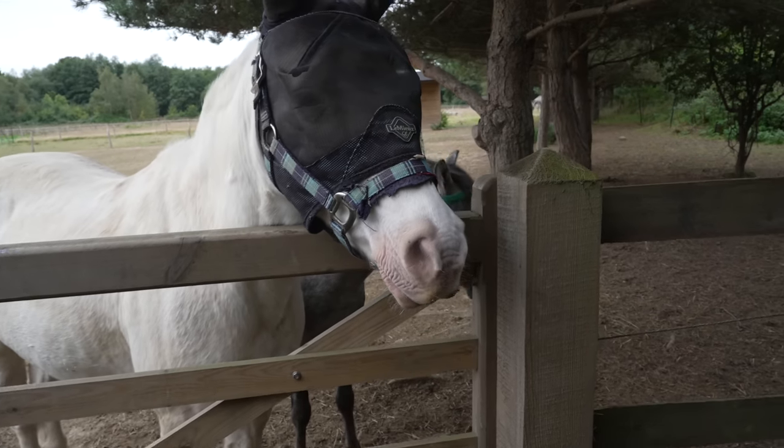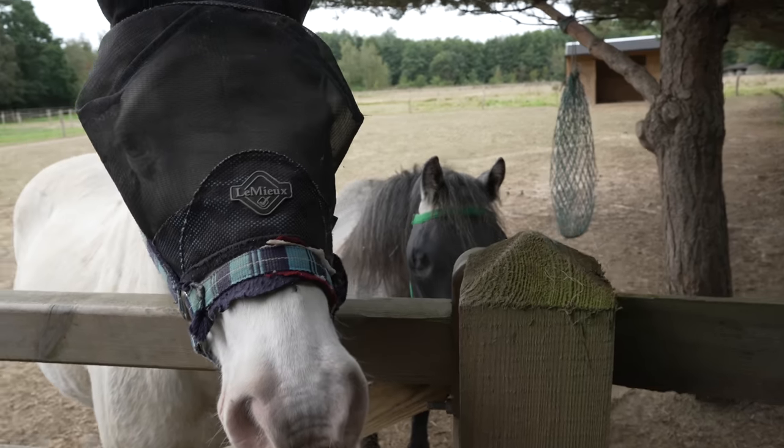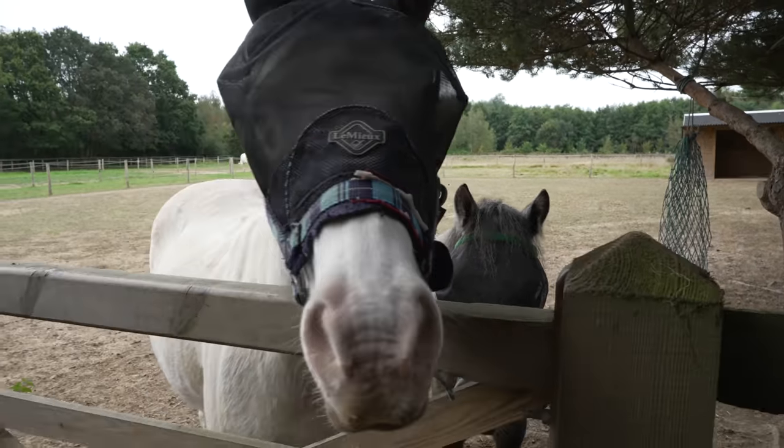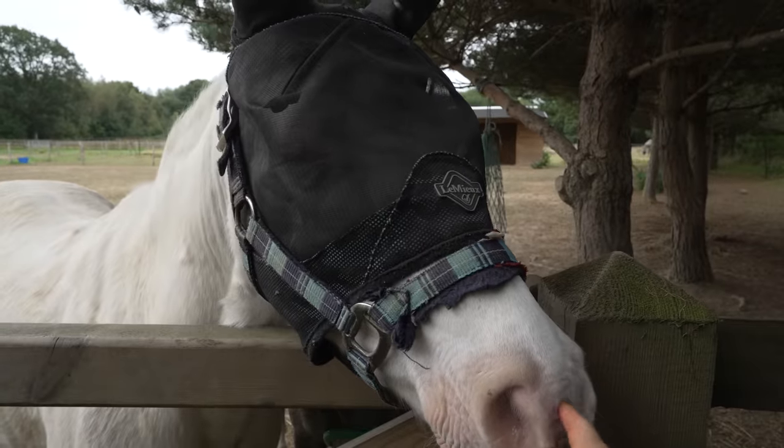So I am now at the stables. The horses have had their breakfast. Oh, just got into a pine tree there. They're all out in the field and I thought I'd just show you Mickey and Duke because they're looking very adorable. Here they are. Little Dukey is hiding behind Mickey. Here he is. Duke, do you want to say hello? Oh, Mickey's like, I am the star of the show. I need to be in the front.